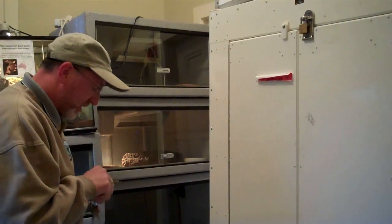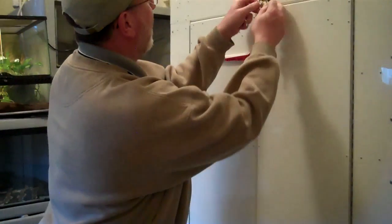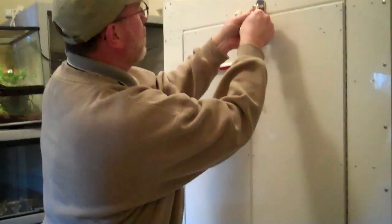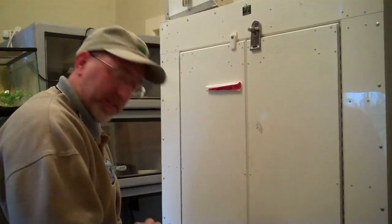Here we are at the Wildlife Discovery Center with Rob Carmichael. He's going to give us a little bit of a treat here. We're going to feed the Western Green Mamba. She's one that's been here for about 6 years now.